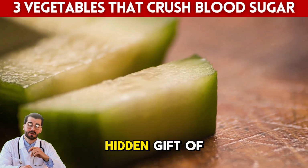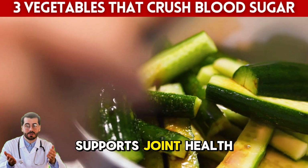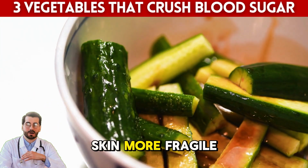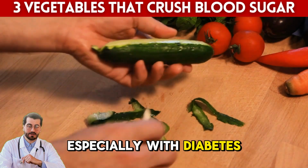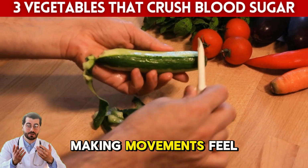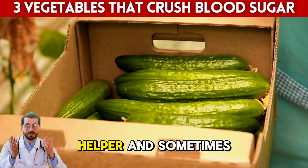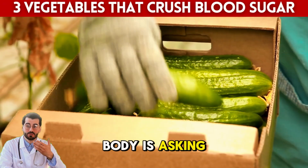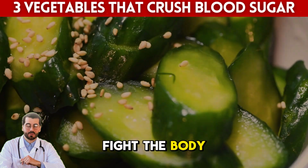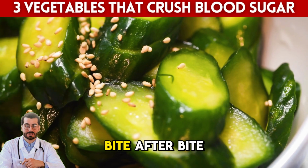Imagine that. Another hidden gift of cucumber is its silica content, a mineral that supports joint health and skin elasticity. As we age, our joints become stiffer and our skin more fragile, especially with diabetes in the picture. Cucumber helps hydrate those tissues from within, making movements feel smoother and more comfortable. Okay, it's not a miracle, but it's a helper, and sometimes that's all our body is asking for. A little support, a little gentleness, something that doesn't fight the body but works with it. That's what cucumber offers, quietly, bite after bite.